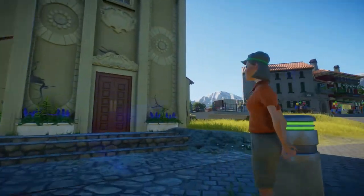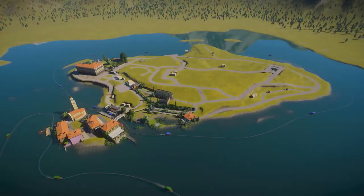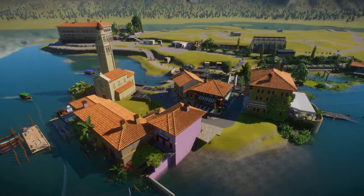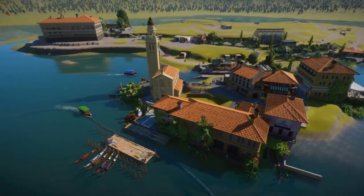I'm excited to bring you this video today to introduce you to both my new Italian zoo project and my new YouTube channel, so welcome aboard. As you can see here, I'm building this zoo on an island in a lake. This is roughly based on some of the islands in northern Italy, in the foothills of the Alps. That was the theming I was going for here.